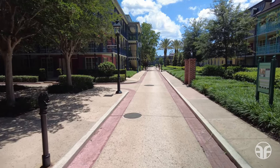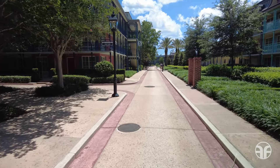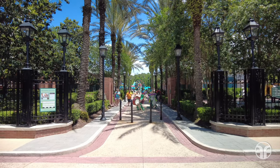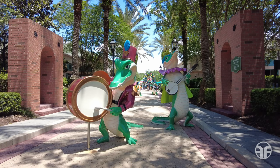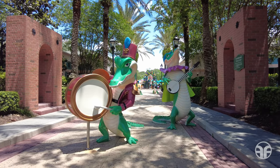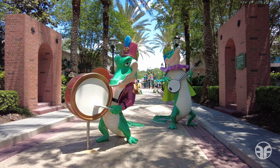Let's head back towards the center of the resort. Look at these guys here. They're an all alligator band welcoming us to the pool area.